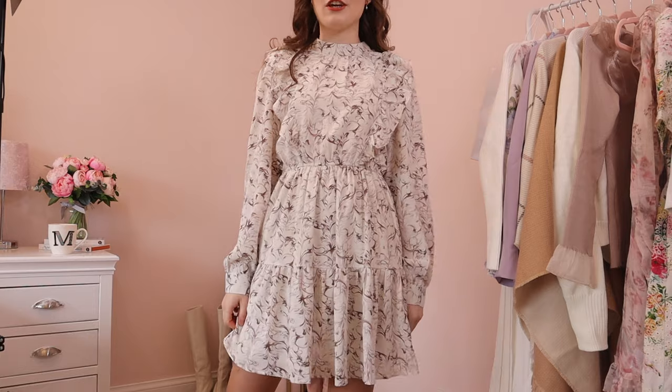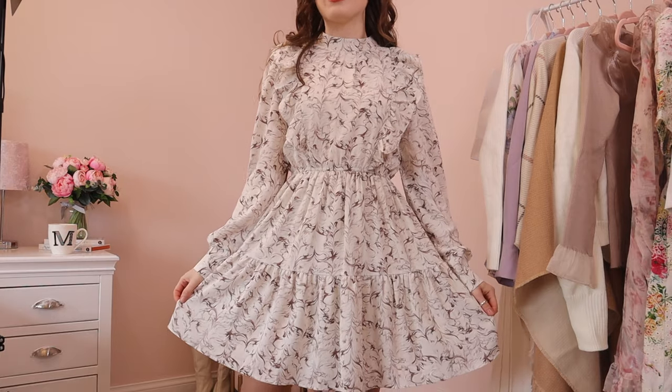I don't think that you can go wrong with Chicwish dresses. I just think that they always come out with the most beautiful patterns and things. And these ruffles are just so feminine and girly, and sometimes it's quite hard to find items like this on other websites. So yeah, it's just definitely a winner for me.